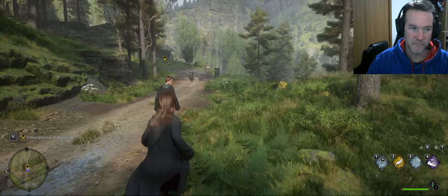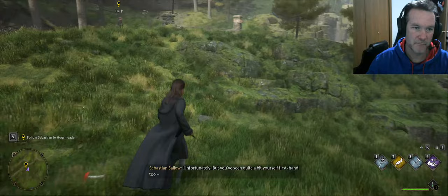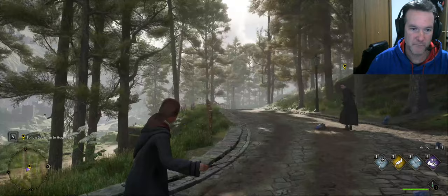I've always thought Thestrals pulling a carriage a bit grim, though I suppose most people don't actually see them at all. But you can see them. Unfortunately. But you've seen quite a bit yourself firsthand too. Most notably that dragon attack. Hopefully the rest of your year isn't as eventful. Nice. Gotta watch for moonstones too, huh?